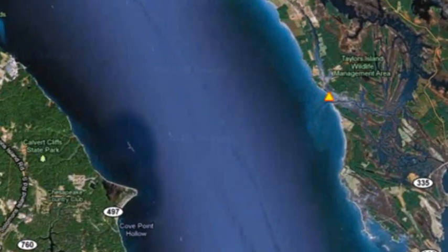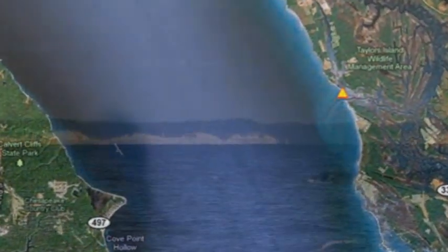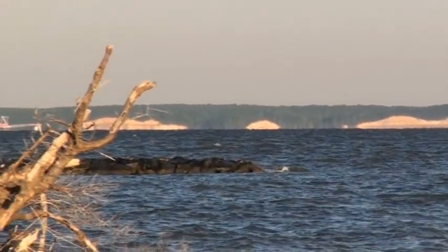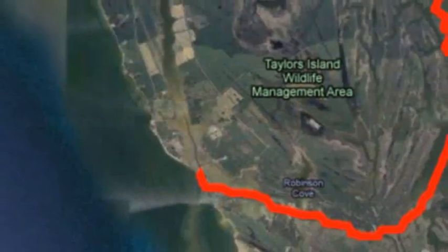Taylor's Island, the Cove Point, is the narrowest point in the bay below the Bay Bridge. I got my first glimpse of the other side and the Calvert Cliffs. It's almost getting funny with this weather forecast. I knew they were calling for it to be 5 to 10 today, and I knew it wasn't going to be. The way that wind was blowing continuously last night, it wasn't going to.